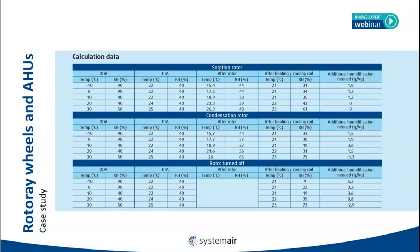On the right side, you can find the additional humidification needed. It is calculated to 22 degrees and 40% relative humidity. The dehumidification is calculated to 23 degrees and 60% relative humidity. However, keeping the rotor wheel turning may lead to slightly higher leakage from extract to supply air.